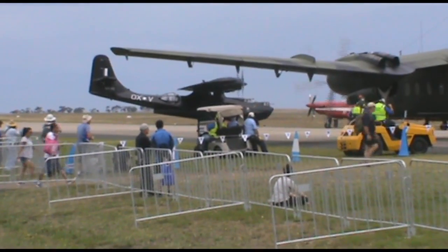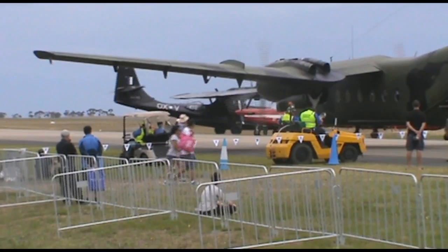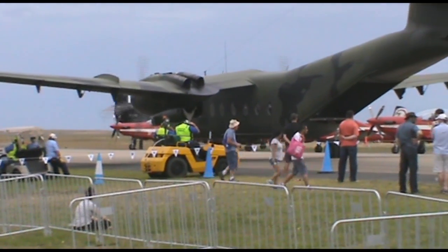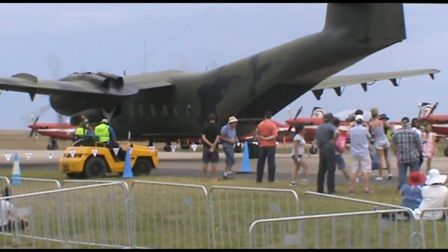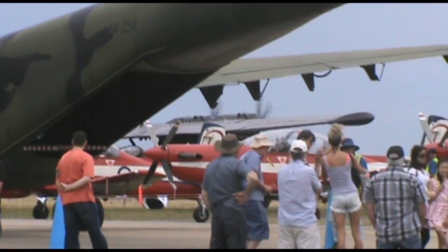So with the Viper back on the ground, it was time for the old cat to make her way out to the runway and get ready to begin her demonstration. You'd think being an amphibian that she'd probably need a little bit of help moving around the runway, especially being a plane her size, but she had no problem taxiing out at all.